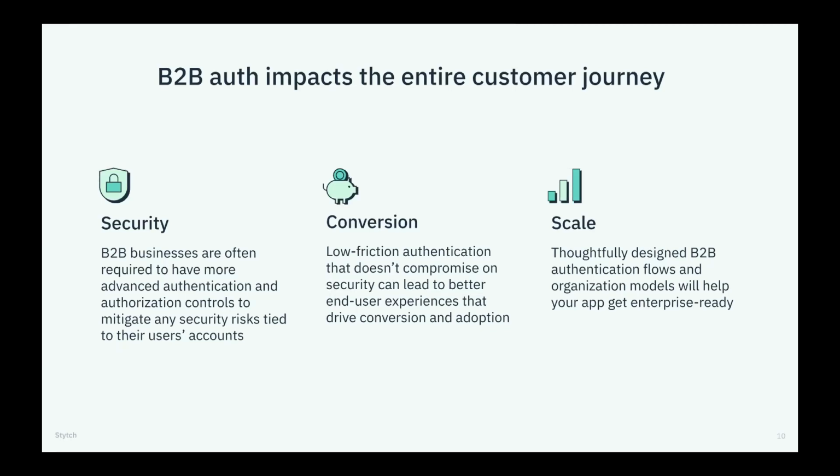The last piece that we'll talk about a little bit more in this is scale. One of the things that's really common in B2B is that as you scale, the authentication needs of those customers of yours change because you're no longer just serving startups and SMBs. You're also serving enterprises that require things like single sign-on or might have more idiosyncratic identity needs when it comes to what they're requiring.